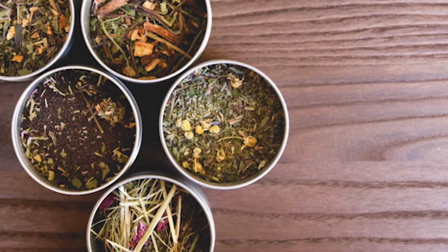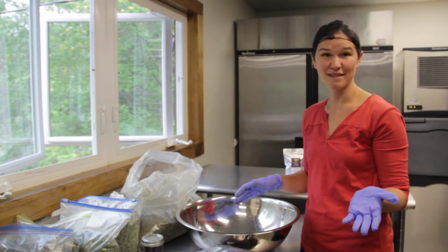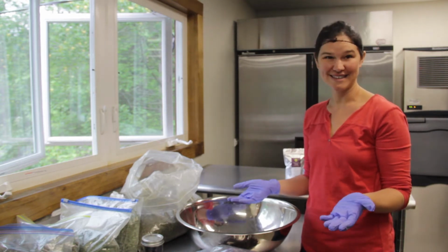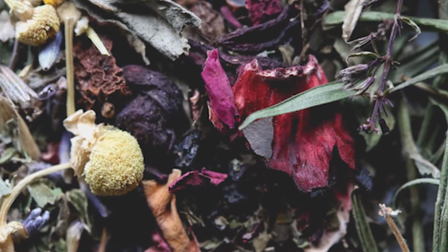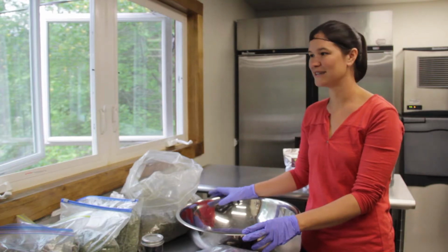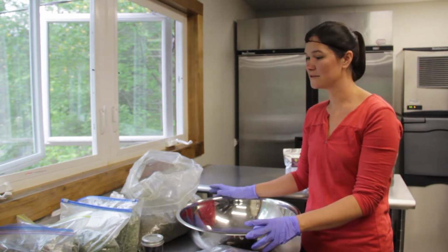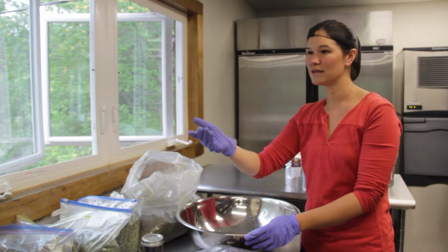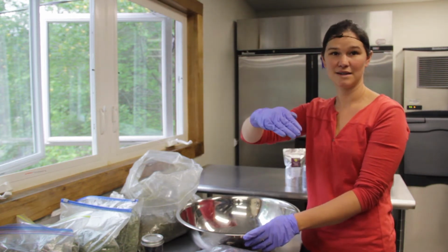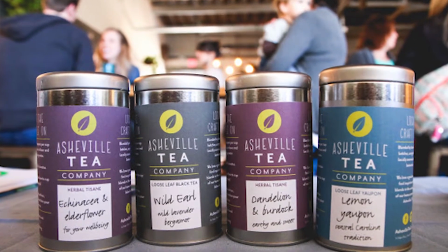I started with a whole concept of recipes that I thought might work, and that's changed almost completely based on what's available. And that's been a really exciting process because I've learned about things that are grown around this area that I had no idea about or had no idea would grow here. And so the process has really morphed and changed over time from thinking, okay, here's the recipe, what can I find locally, to okay, here's what I can find locally and how can I blend that together to be an interesting tea.